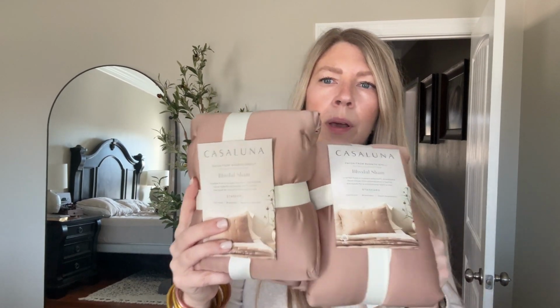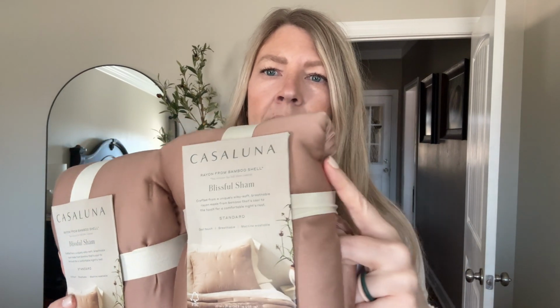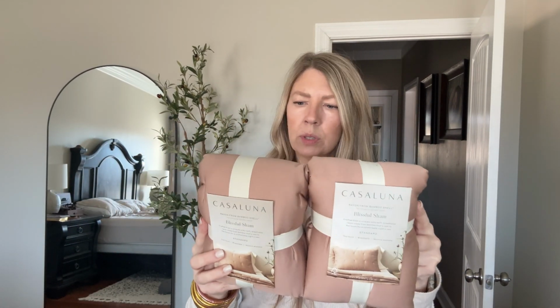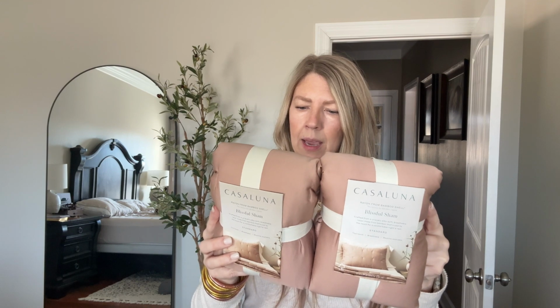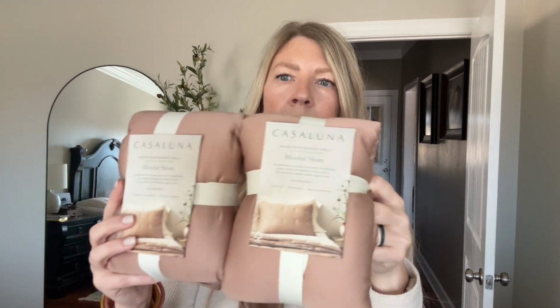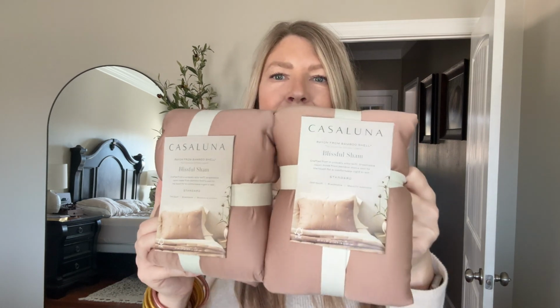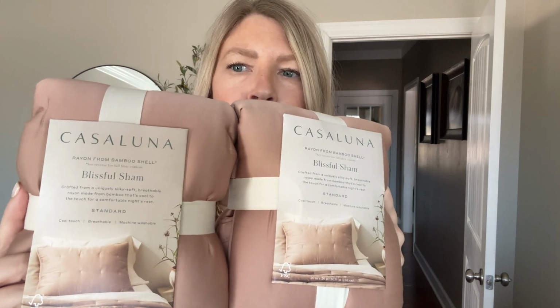On that Casaluna sale, I did go ahead and pick up a couple of shams as well in that same color. This is called the light clay. Sometimes you'll see it as light adobe clay. These are just some shams. They are so soft. They have the matching comforter and stuff that goes with this too. But I just grabbed the shams because they were 40% off, and these are outrageously expensive to me. And so at 40% off, I was happy to pick those up.